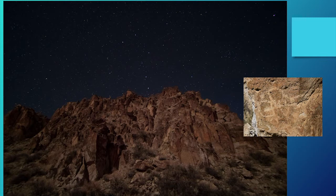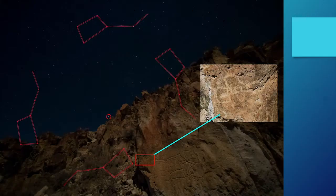And I looked down, and right at the upper left of this sun wheel petroglyph is this marking. I don't know if you can see that, but here are three squares, and this square has this long bent tail. And I said, by the way, everything I just explained is depicted right here.